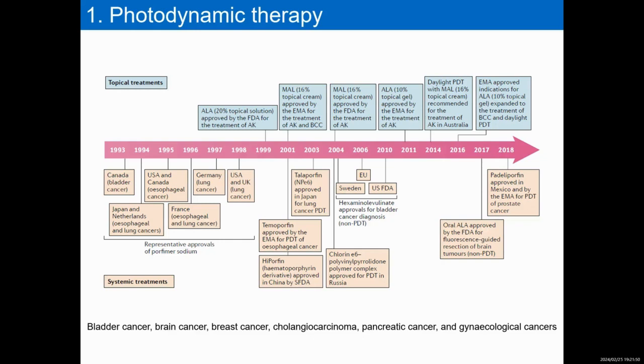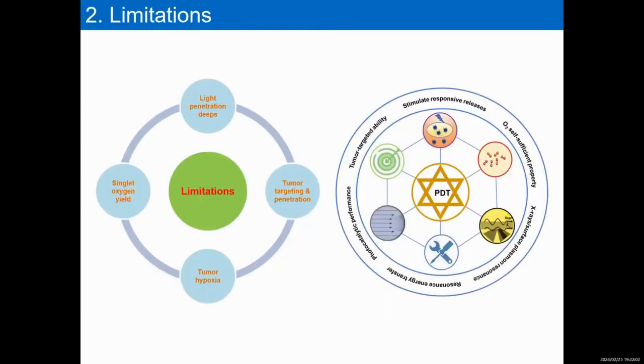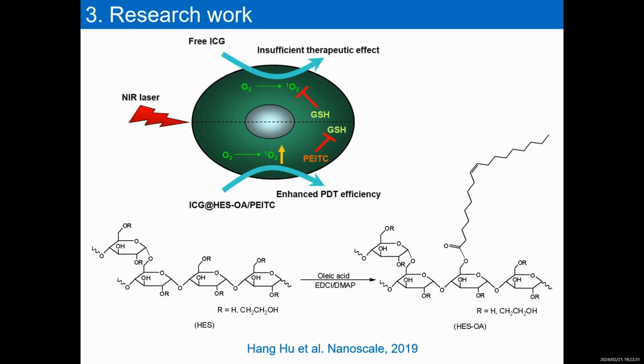To date, photodynamic therapy is still severely limited by tumor hypoxia, high levels of intracellular glutathione, insufficient photosensitizer uptake, and so on. In addition, photodynamic therapy worsens tumor hypoxia, which might cause poor prognosis by inducing tumor angiogenesis. To address the limitations of photodynamic therapy, various strategies have been proposed. Here are our representative research works to develop novel strategies to potentiate photodynamic therapy.